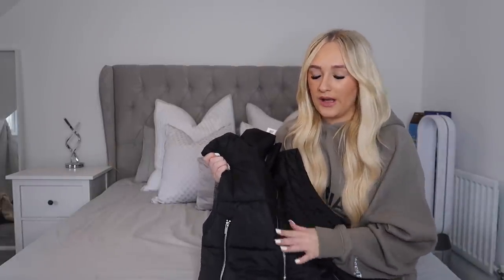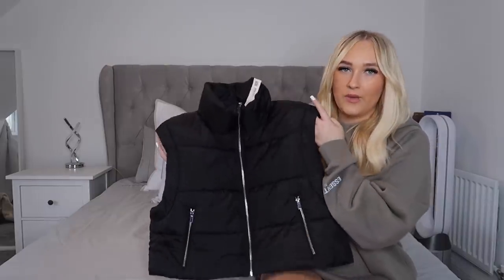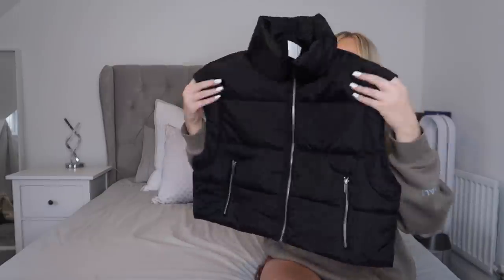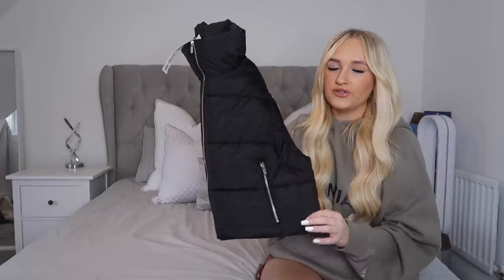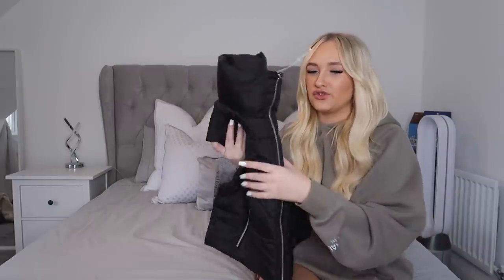I really, really like it. I have picked up another few gilets as well, but I picked this one up because, well, I haven't seen many people wear this, and I just think it's such a staple and it goes with absolutely everything. So yeah, I picked this gilet up, absolutely love it. I picked it up in a large because I think this one was cropped. I say this in every haul, but I just don't like cropped things. Perfect for winter, autumn, just goes with everything. Love gilets, proper into them this year.